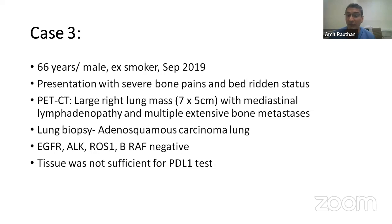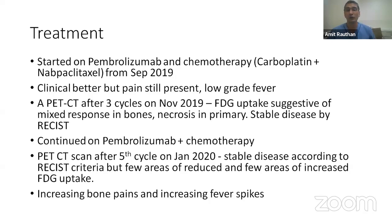We spoke about doing a repeat biopsy. The patient said absolutely no, his performance status was very poor. He didn't want any biopsy. We talked to him about chemotherapy with pembrolizumab, and he said yes, and we started in September 2019. After 2 cycles, the patient got clinically a little better. He continued to have some low-grade fever, and a PET scan after 3 cycles showed a mixed response. But we continued Pembro and chemo, and finished 5 cycles.